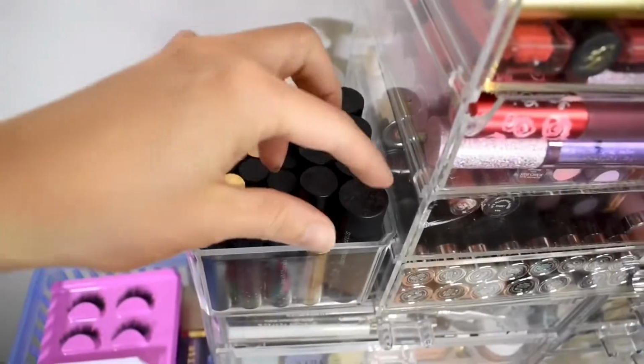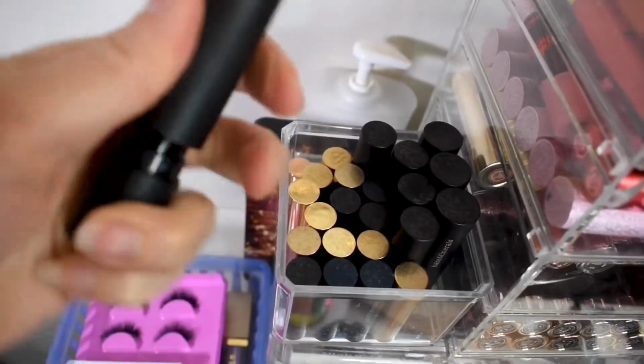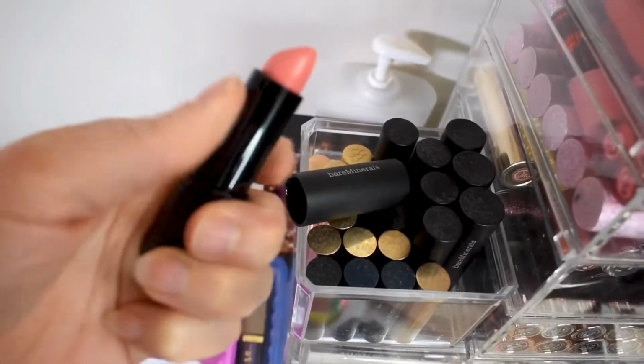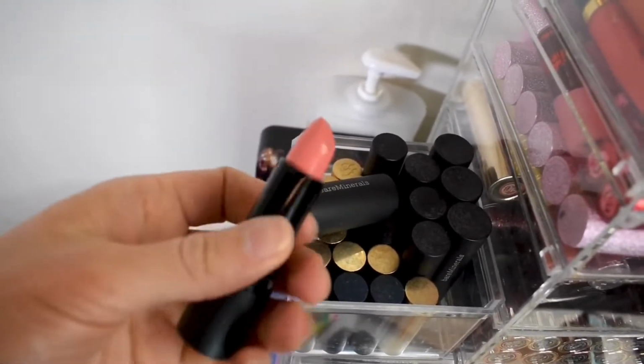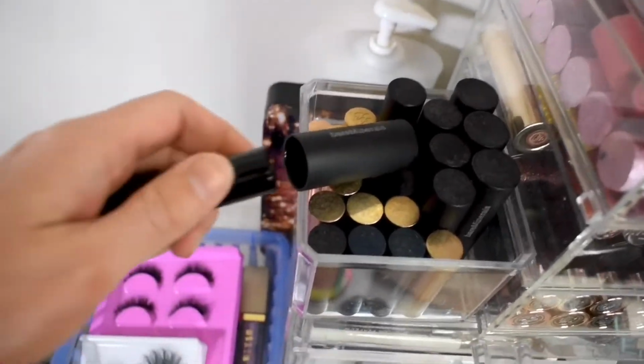For lip products, I'm actually gonna grab this first Bare Minerals. This is in the shade Tease. And I've had this for such a while and I never reached for it. And then recently I tried it. It looks like a color I would not really love. But when I tried it on, I'm like, this is really beautiful. So I want to grab that out this week.